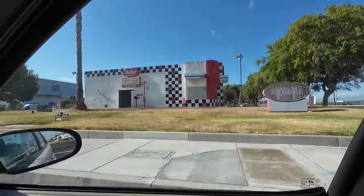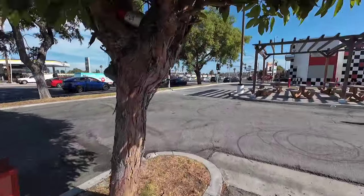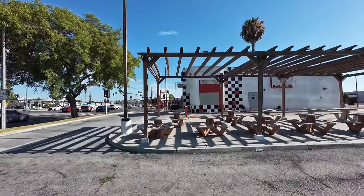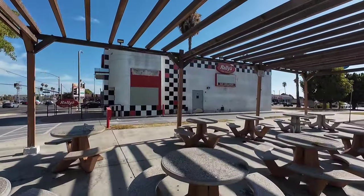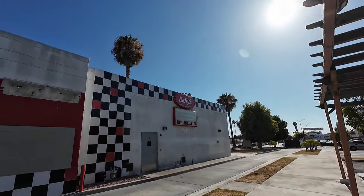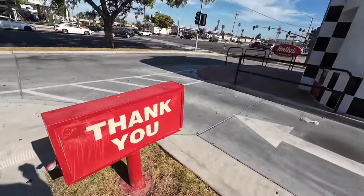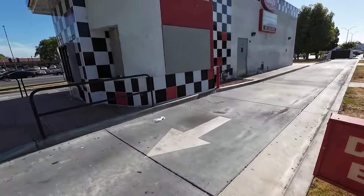Let's go over here and take a look at it. This is amazing that there is no fence around this building over here. Rally Burgers. Not a lot of Rally Burgers out here that I'm aware of. There's Rally Burgers and there's Checkers. Checkers aren't out here in California. There was a drive-thru right there. Thank you, sign. Do not enter.